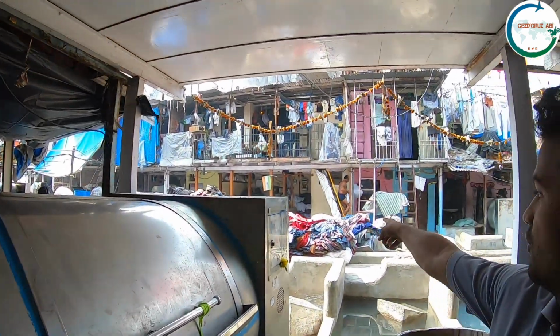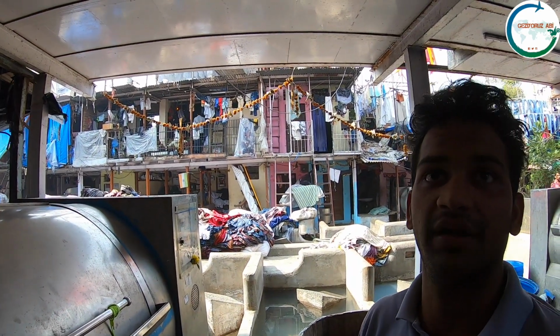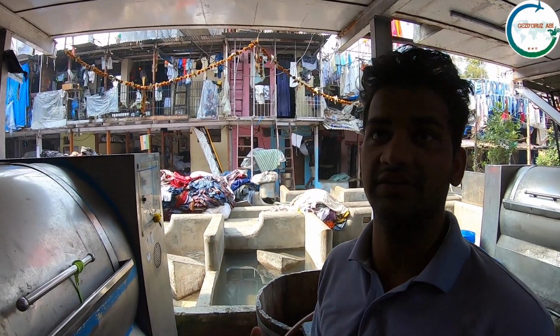This is for the new clothes. The new clothes are only for garment washing here. This is for the washing here. This is the first time washing here.